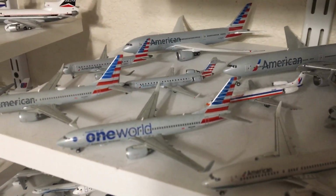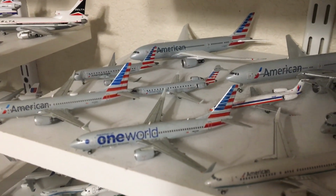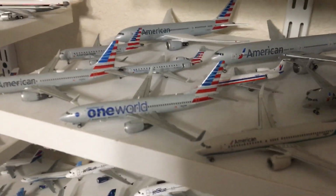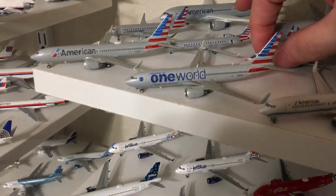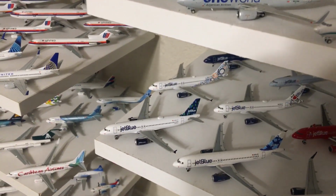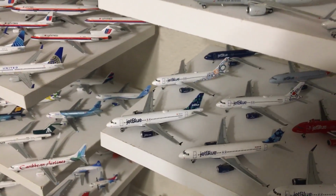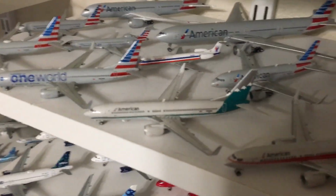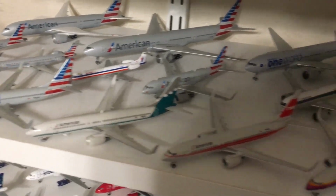This is a E145 Gemini Jets, I believe. Double check for you. A lot of hair on these models, guys, sorry. Yes, that is Gemini Jets. It's hard to tell, it's so small. A319 with Sharklets Gemini Jets.